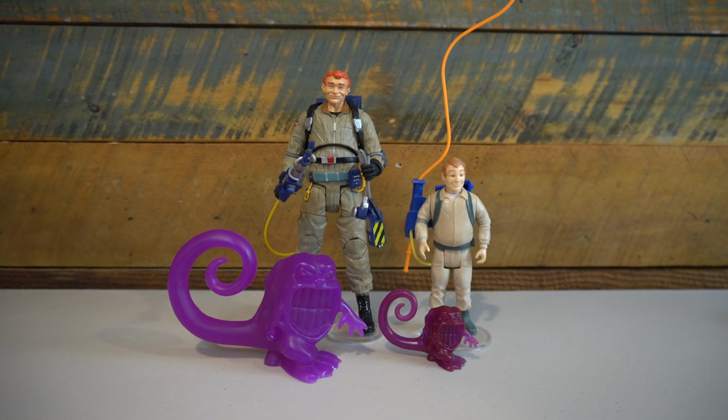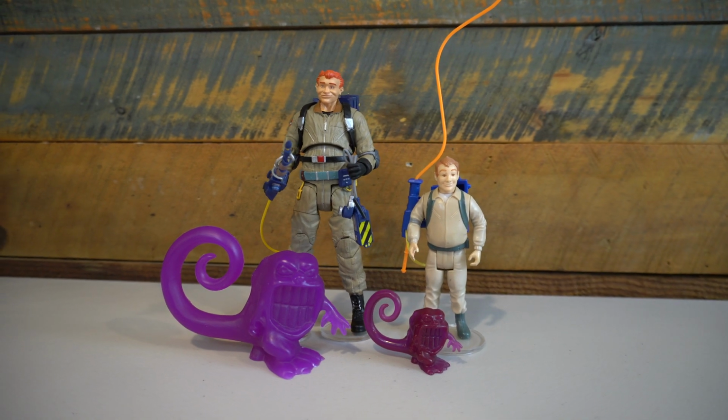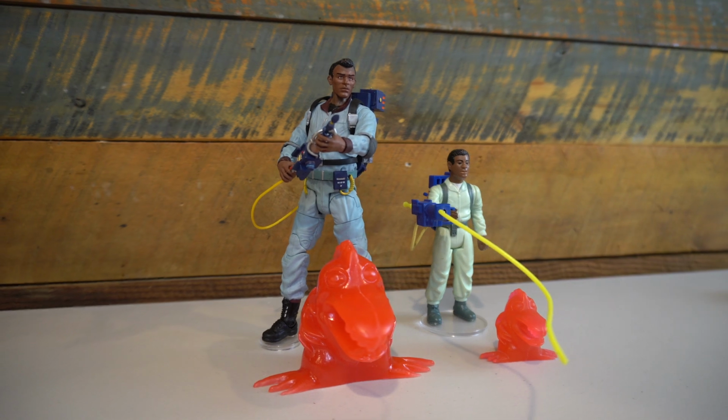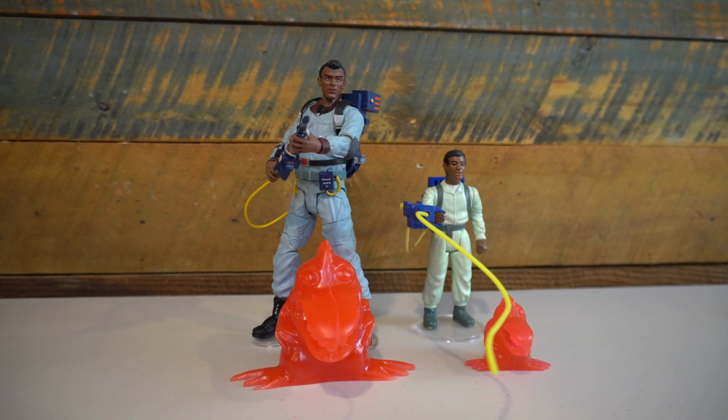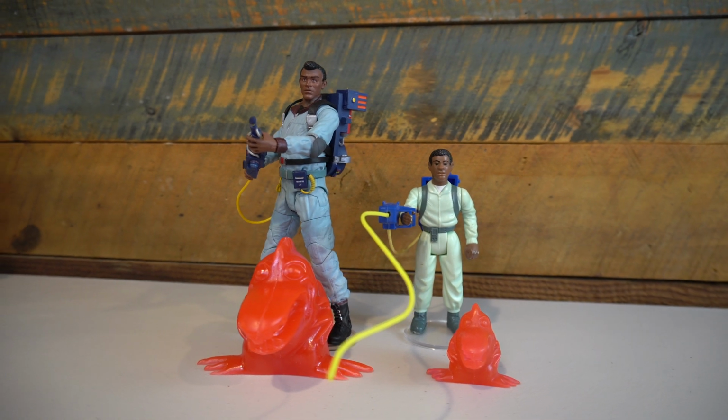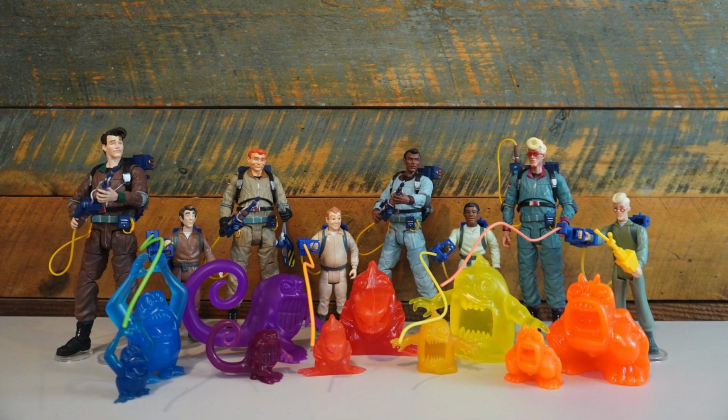And the great thing about these being two-upped vintage figures is that they pair really well with the Diamond Select Real Ghostbusters figures. As I've said on previous videos, I love the Diamond Select RGB figs, but one of the big flaws is that they didn't have companion ghosts to go with them, and ToySaurus Studios solves that with this toy line.